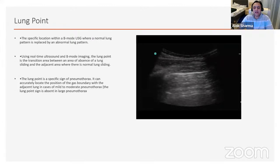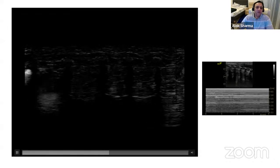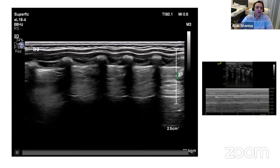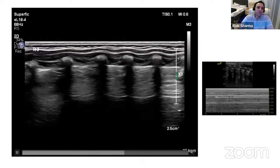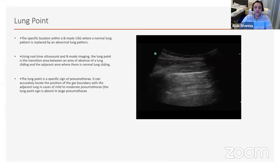So you can see sliding. Now, if you're confused about lung sliding in a particular slide, so you can see lung sliding over here, don't hesitate to magnify or zoom into that area just to focus on the pleural line. So actually, I've zoomed in on this image, and it makes the pleura so much more visible. And that's exactly what you see over here. This is a zoomed in image.